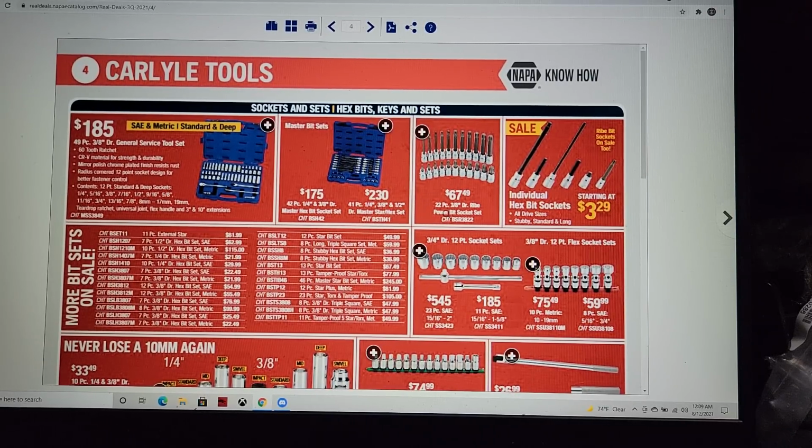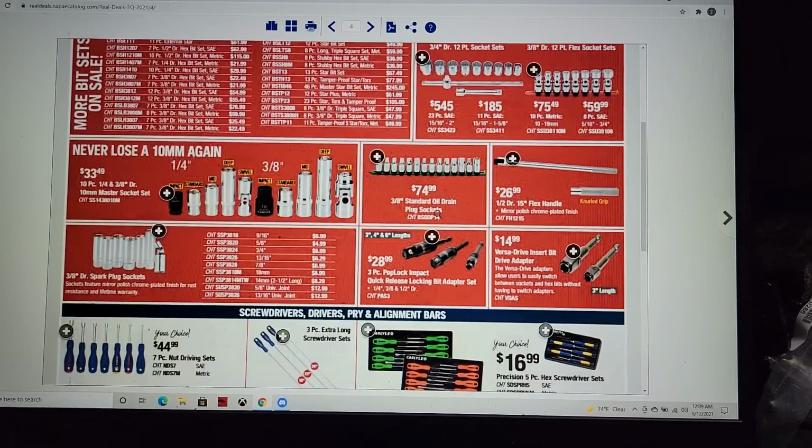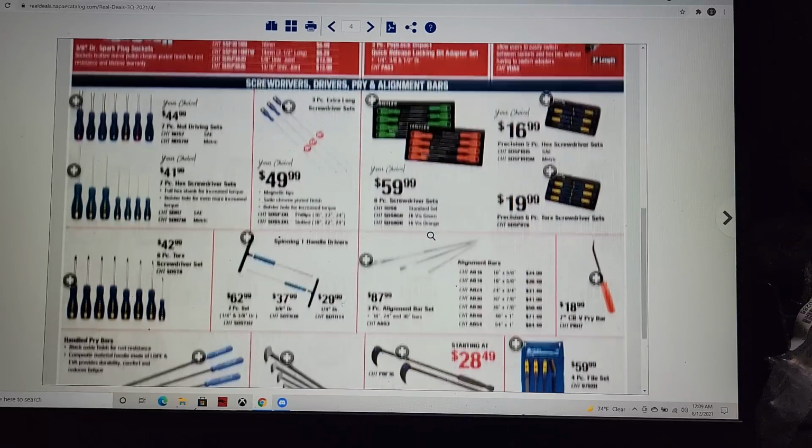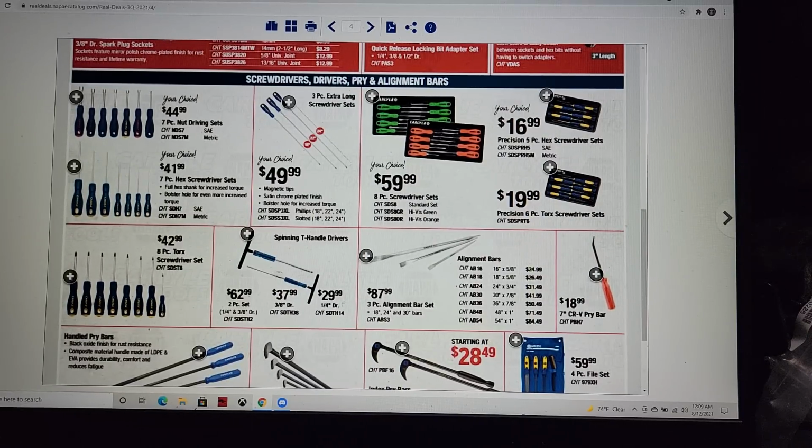All right, let's look here. 22-piece set, you know, sockets and stuff like that. It's $49.99 for an extra long screwdriver set. You'll see this set right here, $59.99. Those were originally in the first real deals about 2 years ago, like $20 or $30, and they jumped up to $60 right away.